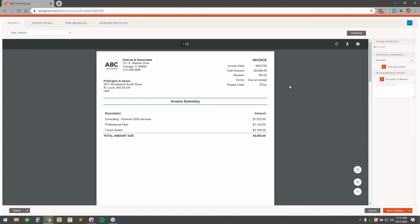To maximize this page for a better view. You can see right here, there are our notes that we've added. Summer 2020 consulting services, we've got the amounts, pretty basic invoice here. It can be that simple if you want to.